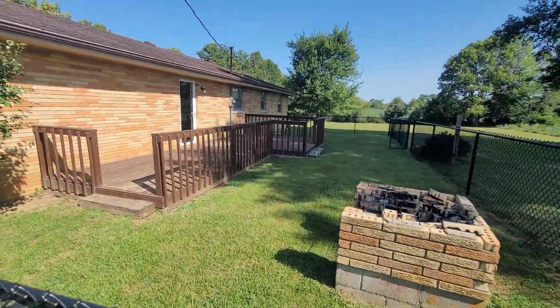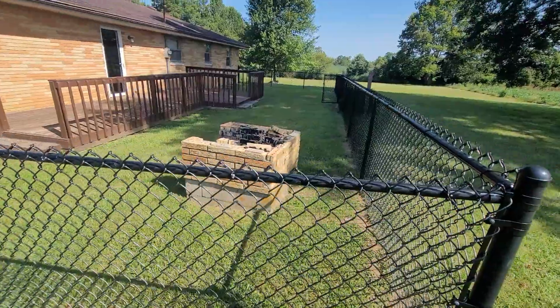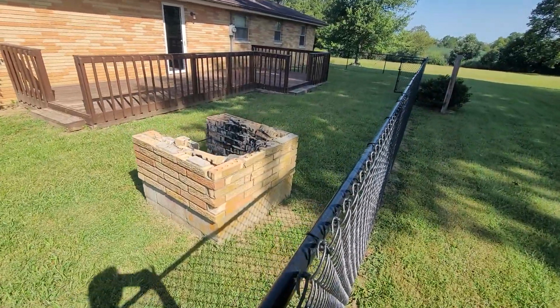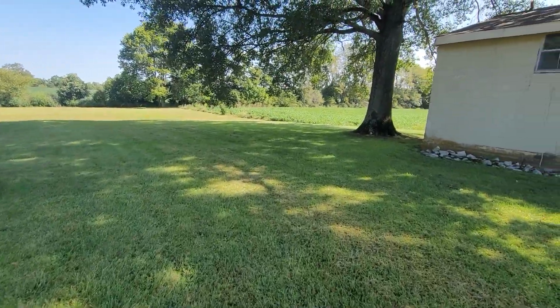So here's the back deck, the fenced area here. If you got little kids or little animals, keep them intact. There's a little barbecue there that's seen better days. Little view of the backyard.